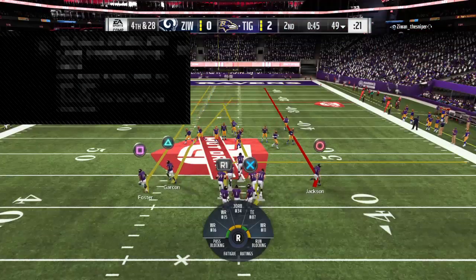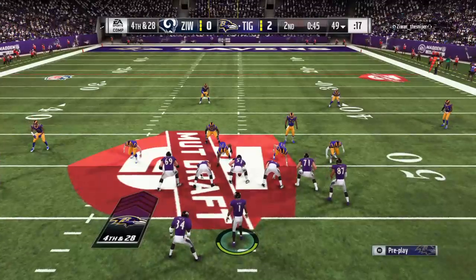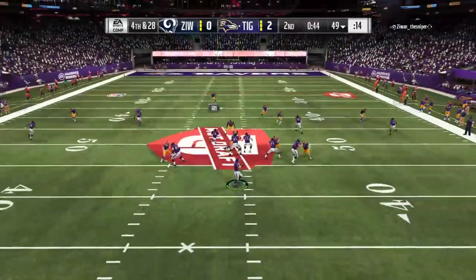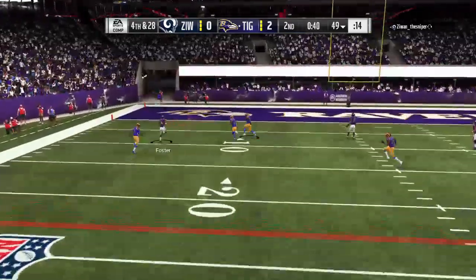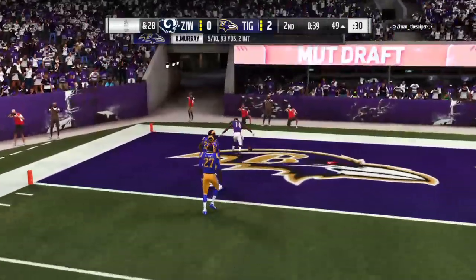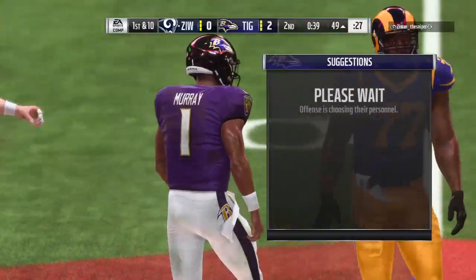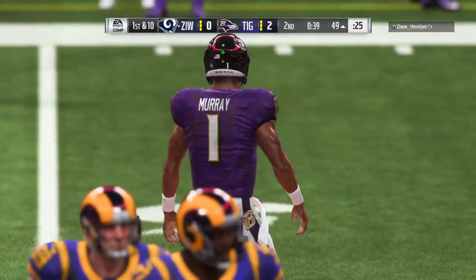And they're going to at least line up to go for it here on 4th down. From the gun, Murray. He's going to loft one deep left side here. And they will not be able to hook up there. It's incomplete. Boy, a real head-scratcher there. And the Rams get the football in outstanding field position.